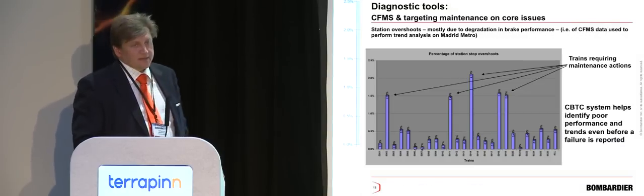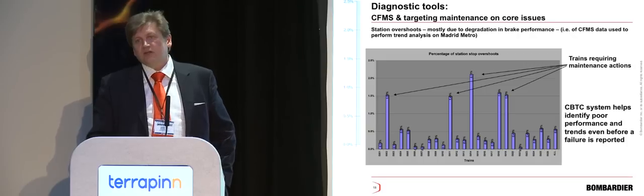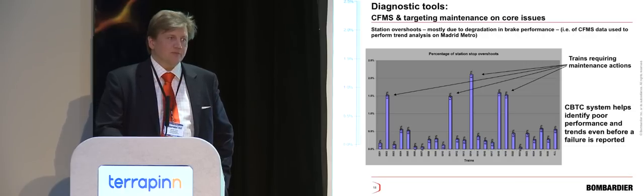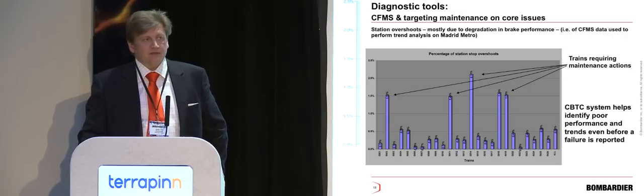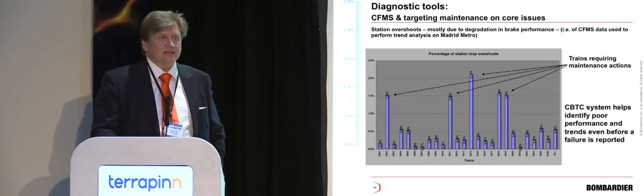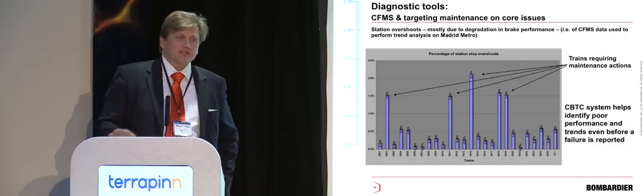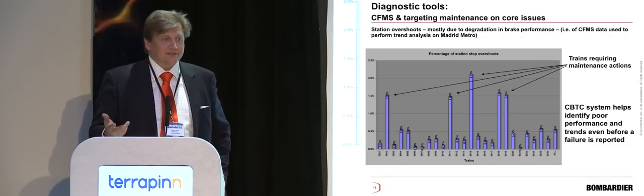Here is an example. There were a number of station overshoots. Using the information, it was identified that it was actually the same vehicles that were performing that. And the issue wasn't on the signaling, it was actually those vehicles required maintenance, being old vehicles. And we could identify the specific vehicles that required attention, and that could be rapidly identified and actioned, and the performance brought under control. There are similar examples around doors, around driver attention, etc.